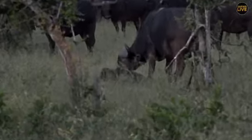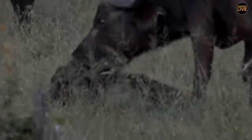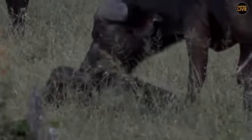The hippos are shouting. It is getting to their time of night when they are wanting to emerge from the waters for feeding. And look at that buffalo. How marvelous is this, ladies and gentlemen?